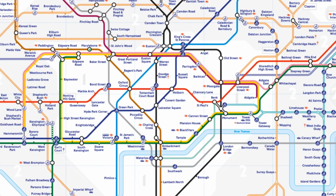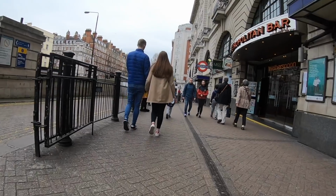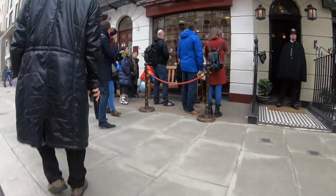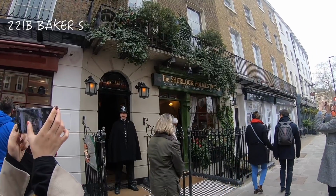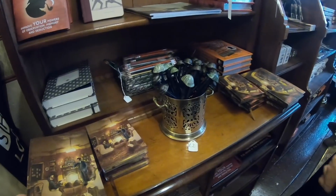So we started off at Marylebone and we did the one stop down Bakerloo to go to Baker Street. Now, we are both quite big bookworms, and so the things that we saw were quite literary, as you will see. We decided to go to 221B Baker Street, and it was such a beautiful building. You know, it's lovely to be a tourist in your own city.